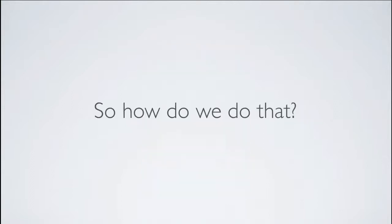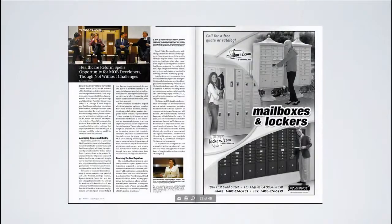So how do we go about advertising in BOMA magazine? Well, there are two ways. The first one's kind of obvious, and you may already be doing it, and that's buying advertising space with your company logo, phone number, website, and maybe some more information about you, and hoping that they'll read your ad and call you. Well, let's look inside a real BOMA magazine.